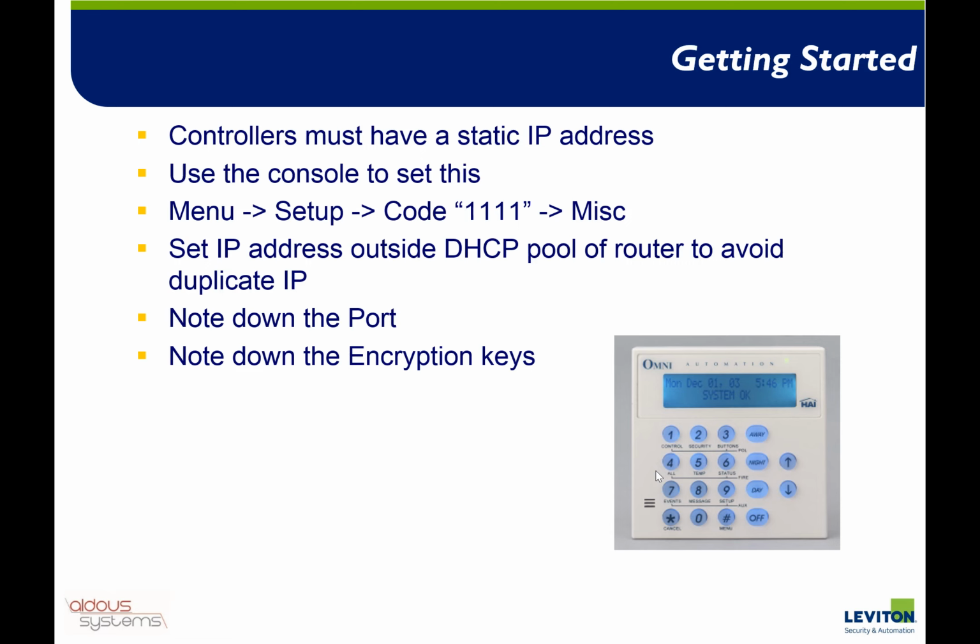Every controller has a unique set of encryption keys, and nothing can connect to the controller without those encryption keys. Even the smartphone app, the software for programming it, even the touch screens, anything connecting to the controller has encrypted traffic using these keys. It's a very secure system. And there's only one way you can get to these keys, and that is through this console by entering into the installer setup menu.